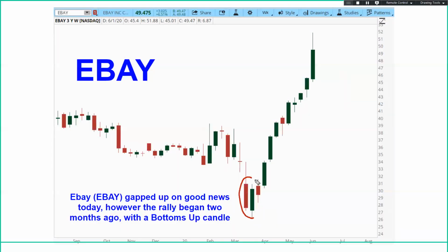Again, and these are not just all technology. I mean, eBay, I guess, is a technology company, so to speak, but social media, I don't know what you call it, retail. All right. But again, same pattern there, showing us the market was ready to go higher.